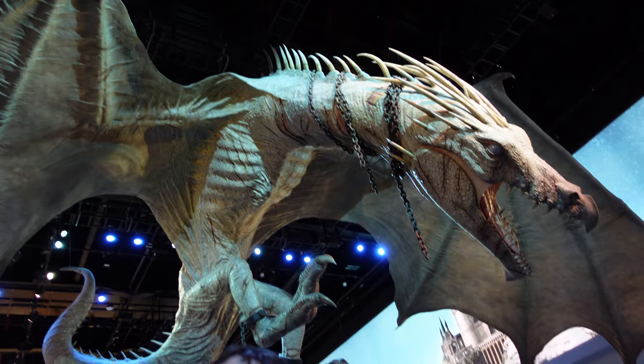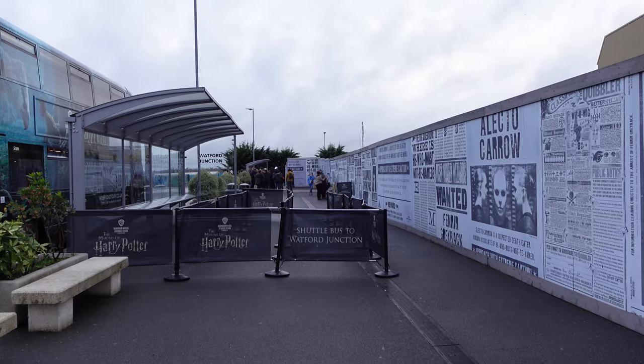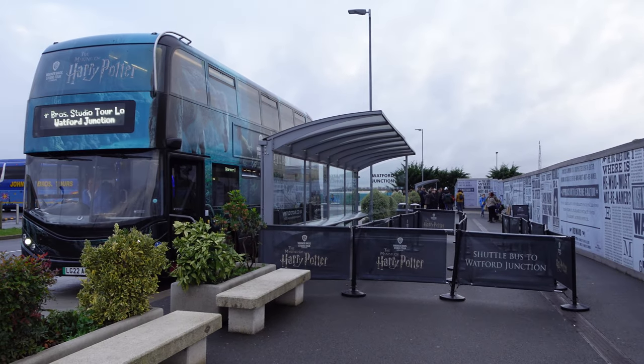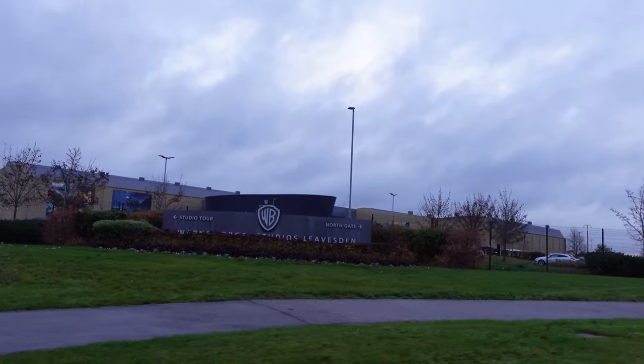And from above us, you could tell where we are today. We are at the Warner Brothers Studio making of Harry Potter in Leavesden. What do you think? Are y'all ready for an adventure? Let's go! Electric buses travel between the studio tour and Watford Junction train station, and it is free for all visitors with a valid ticket.